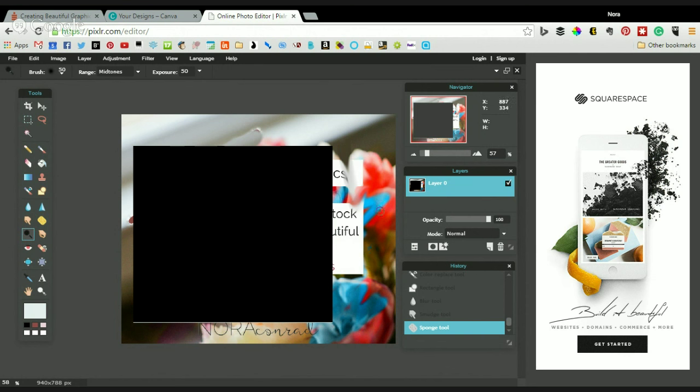Then you have a couple different tools here. This is, I think, called the dodge tool in Photoshop. Yeah, it lightens the colors that you have. So the dodge tool makes it brighter. Then you have the burn tool, which makes it darker. This fixes red eye. So if you had a person's eye and you clicked on the red area, it makes it dark.